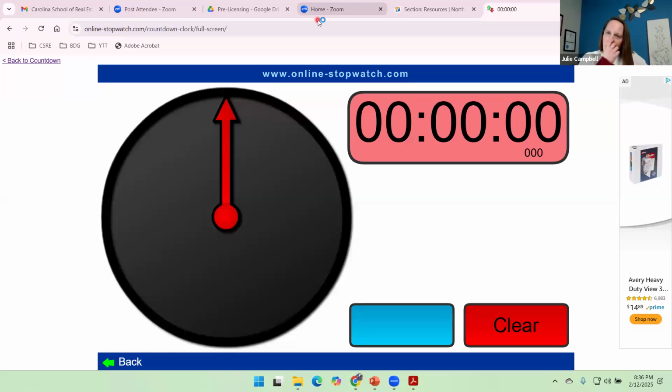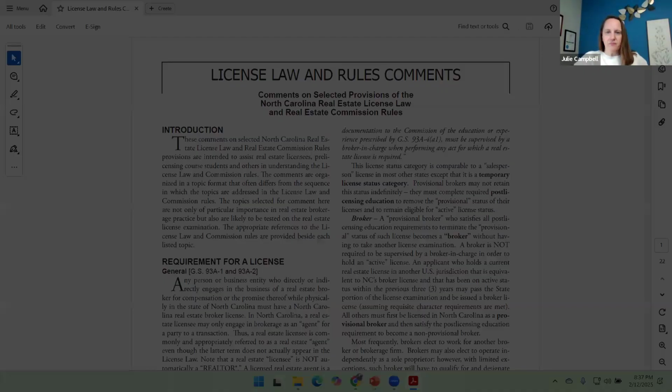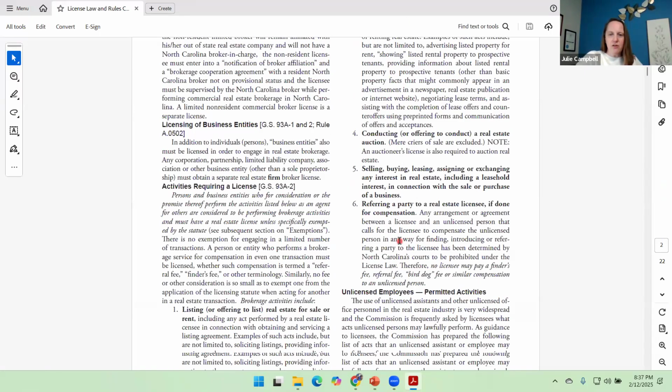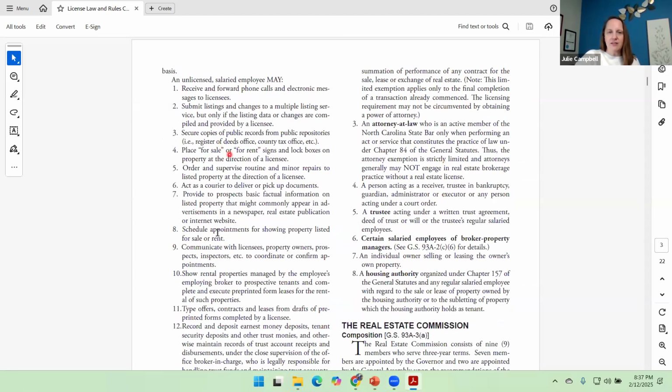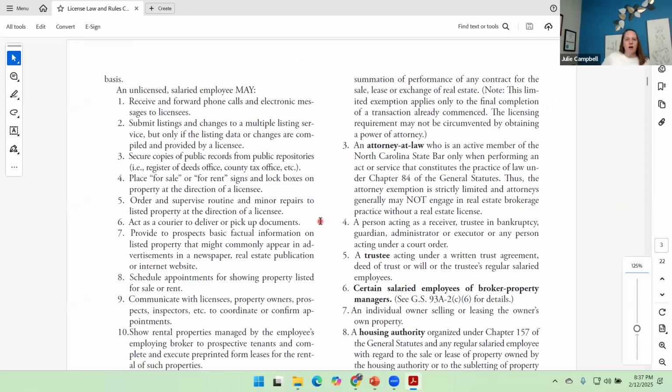And then let's look at the comments and let's see this pretty detailed list of what your unlicensed employee can do. So we're in the comments and we're going to scroll down. It starts talking about it on page 2, and then the activities that they can do is on page 3, first column. So what can your unlicensed employee do? First off, notice that it said salary, it does not say commission. So what can they do?